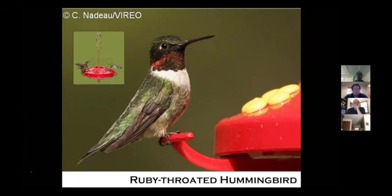Because remember, these birds are raising young. They have their babies in their nest. They need protein to build new babies, new tissues, bones and feathers and muscle. So they have to deliver more than just sugar water. They're actually out there capturing lots and lots of insects.